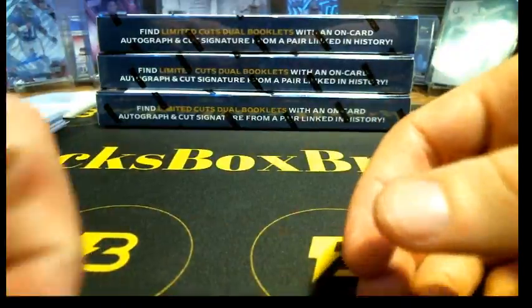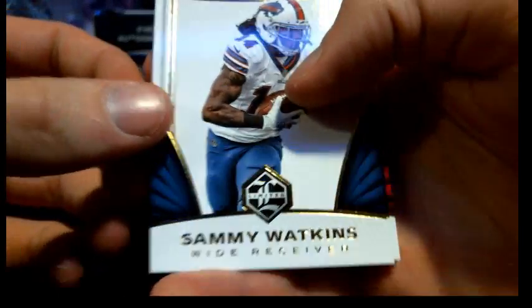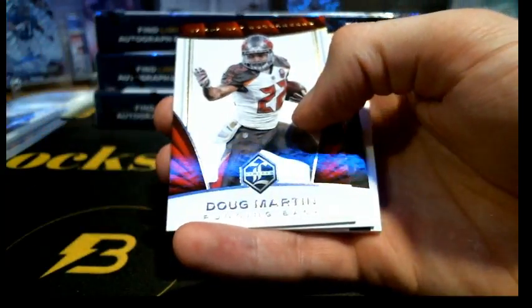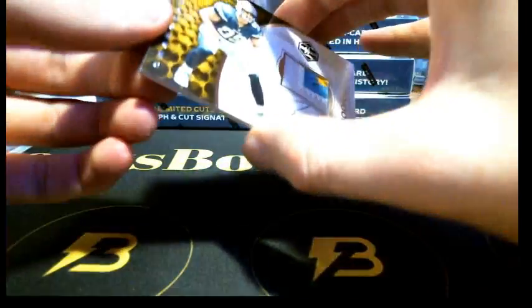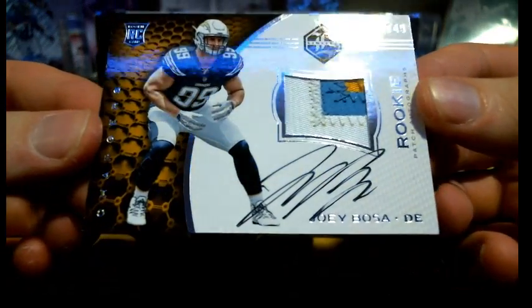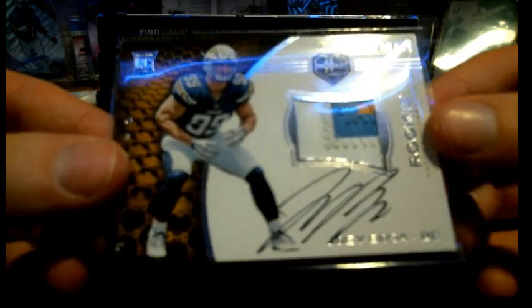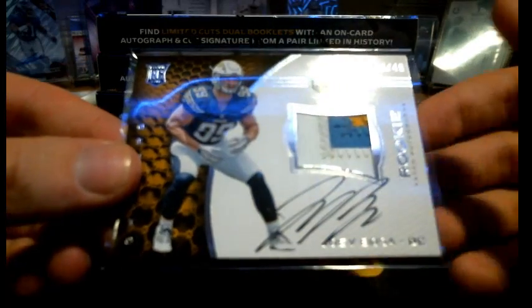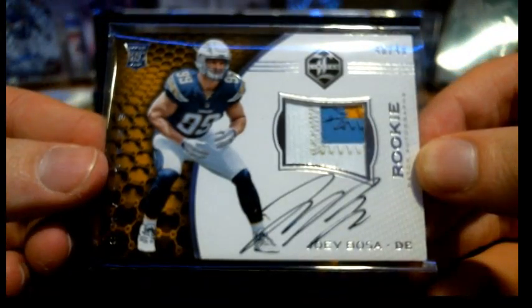And, oops. This should be our on-card auto. All right, we got a Sammy Watkins, Tony Romo, Doug Martin. We got an Odell Beckham Jr. And for the Chargers, it's going to be a good one. Three-color patch, 46 of 49, Joey Bosa. Beautiful. For the Chargers. San Diego, or Los Angeles Chargers, I guess now. For Jay Sanchez. There you go. Nice.